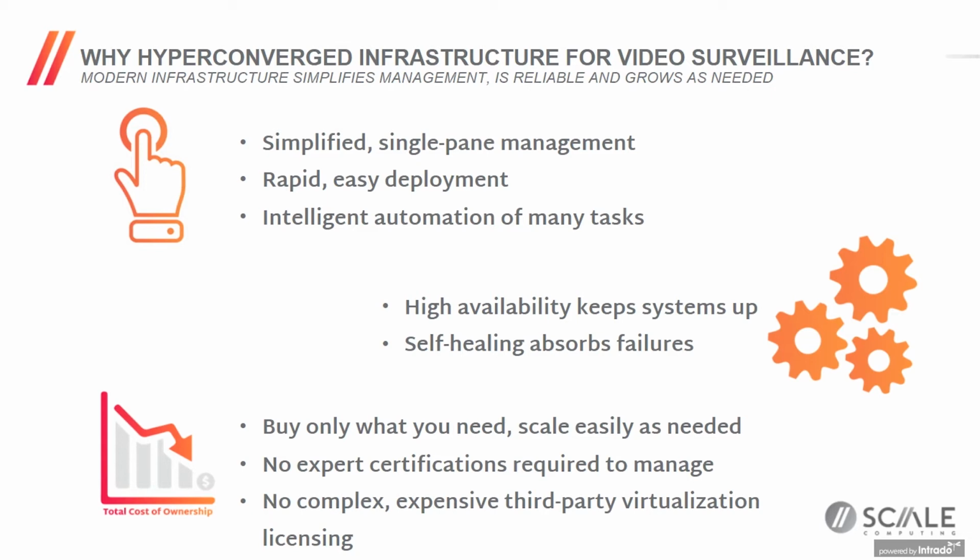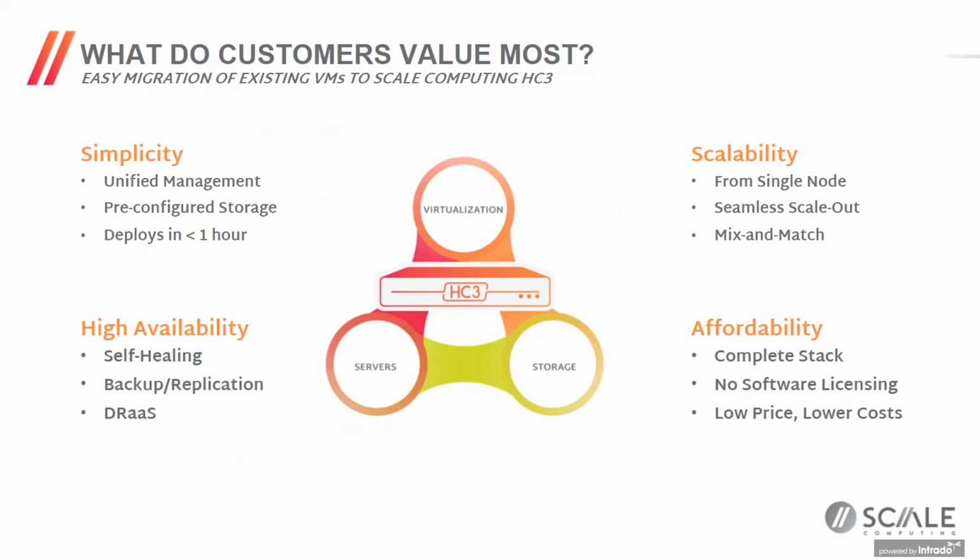And we can do this all without any expensive, complex third-party virtualization licensing or feature licensing, things like that. So with the HD3 system, the hypervisor is built in. We don't use VMware. It's open source KVM with our own management, intellectual property, and very sophisticated storage stack built in. But there's no VMware licensing. There's no other management software or hypervisor that you need to buy. So everything's in the box.